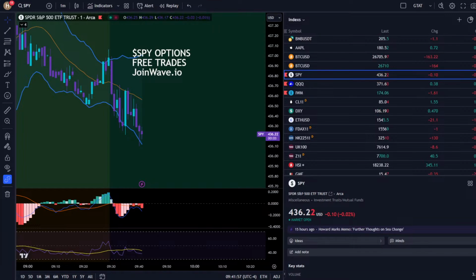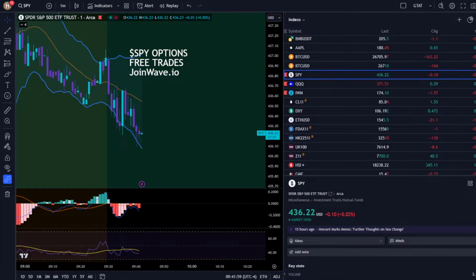All right, I'm in light SPY calls. This is a really light, risky trade with a low of day stop. I want to see if buyers can step in here. Usually it leads to a big rip to the upside, but we're seeing weakness, so this is why it's risky.